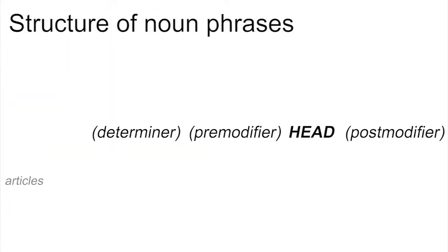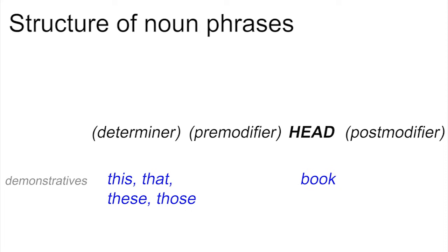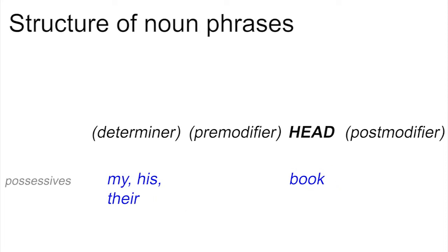As we saw in week 4, there are different kinds of words that can go in the determiner slot of a noun phrase. We'll briefly repeat them here. They are articles, like a book or the book; demonstratives, like this book or that book; possessives, like my book or his book; and quantifiers, like 3 books or many books.